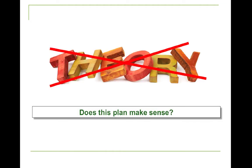But there's one thing that I want to know from you. Go over to the chat. None of this is theory, right? Tell me, does this plan just make sense? Just put a small chat message in there and let me know.